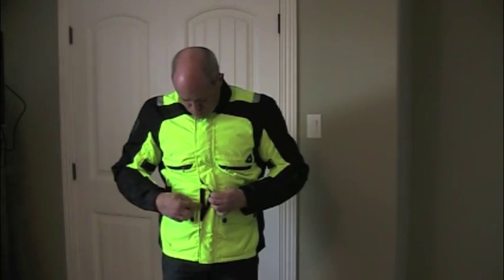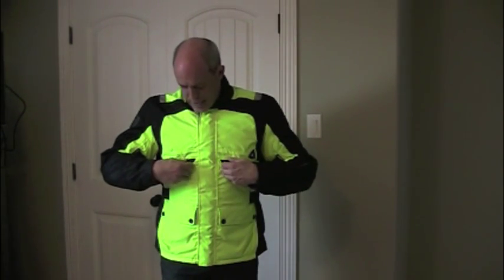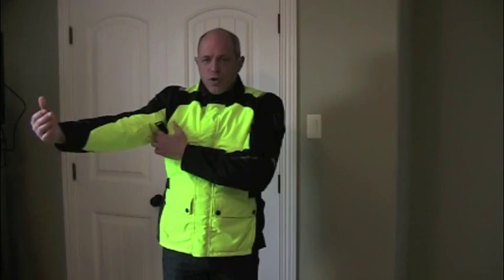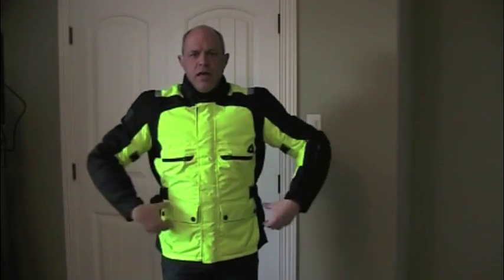The zippers, snaps, the Velcro enclosures, the adjustable collar, that's all the same as most other REV'IT jackets. There are fewer adjusters on the arm. There's only one volume adjuster on either arm and one adjuster across the waist.